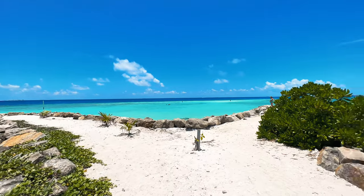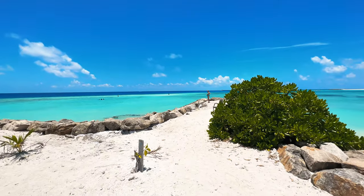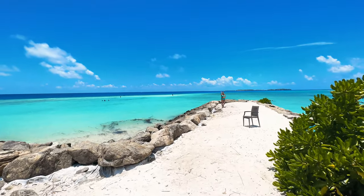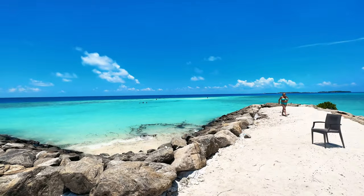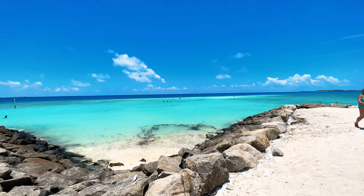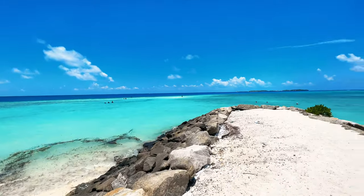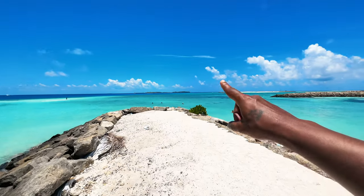There was a sandbank out here. Actually, you see someone walking out there. It's getting a little higher in tide. So right now it's just about to his knees. So the sandbank kind of disappears. So it comes and goes. It all depends on the tide. Over there, you could see a resort.